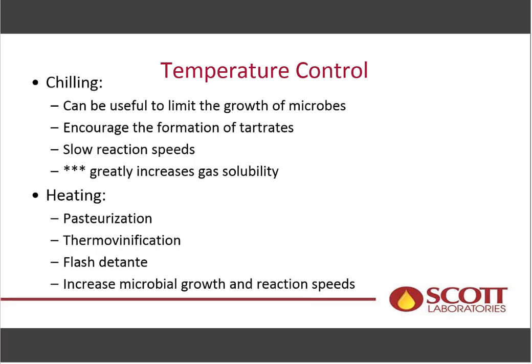Temperature control. So we can either chill our wine down, like we've talked about earlier in this presentation. Useful to limit the growth of the microorganisms. Also encourage the formation of tartrates, and you can actually get somewhat of a fining effect when you form tartrates. Causes things to start to flocculate downward in the tank. Also, it will slow reaction speeds of certain chemical processes.